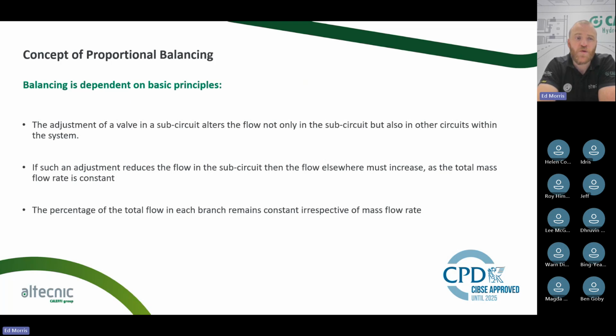So, the concept of proportional balancing. Balancing is dependent on basic principles. The adjustment of a valve in a sub-circuit alters the flow not only in that sub-circuit but also in other circuits within the system. As such, if an adjustment reduces the flow in the sub-circuit, then the flow elsewhere must increase, as the total mass flow rate is constant. The percentage of the total flow in each branch remains constant irrespective of that mass flow rate.